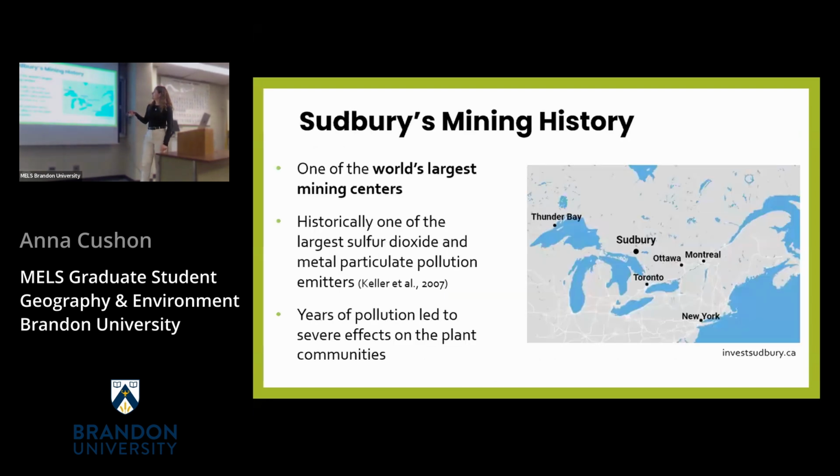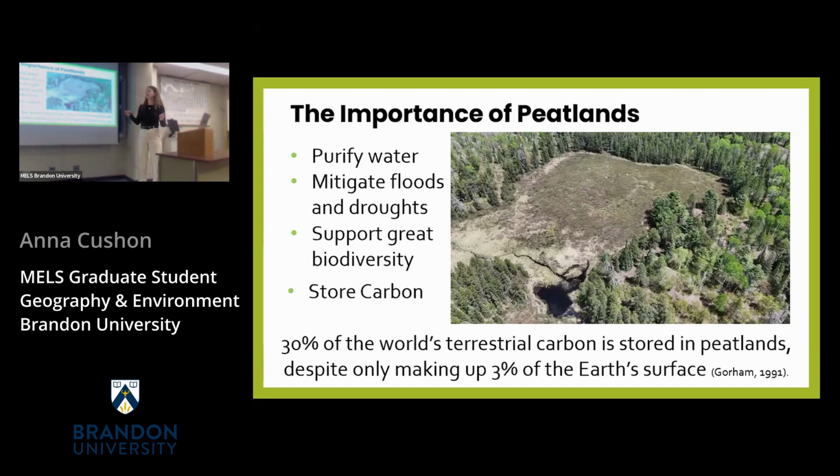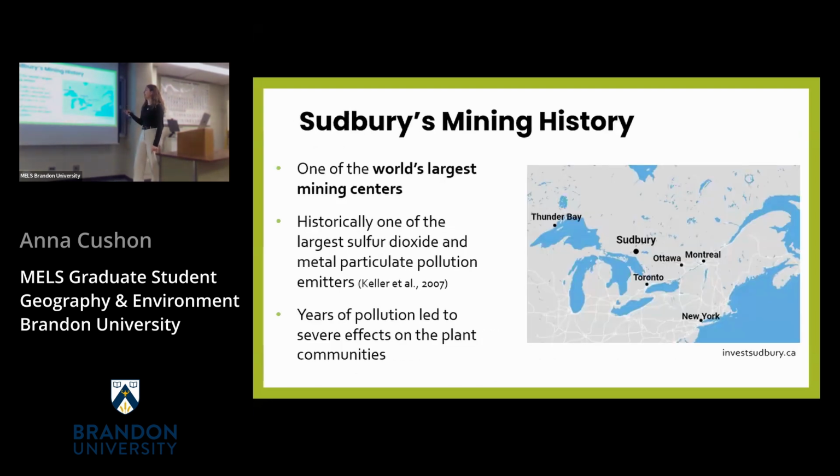And so, unfortunately, it is a double-edged sword with this storage of carbon, because you can have these great stores, but it can also be released if peatlands are disturbed or drained or harvested. And unfortunately, that's what's happening in Sudbury, Ontario. They have been disturbed.